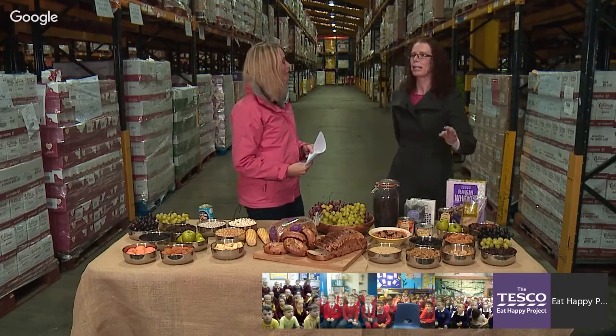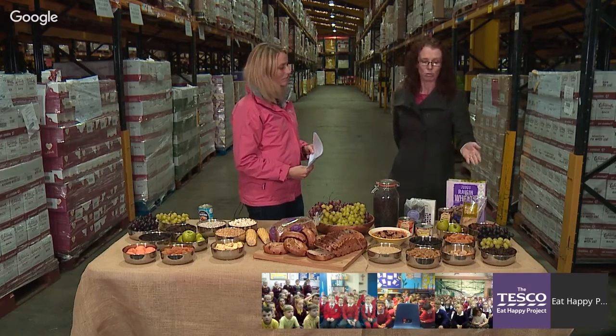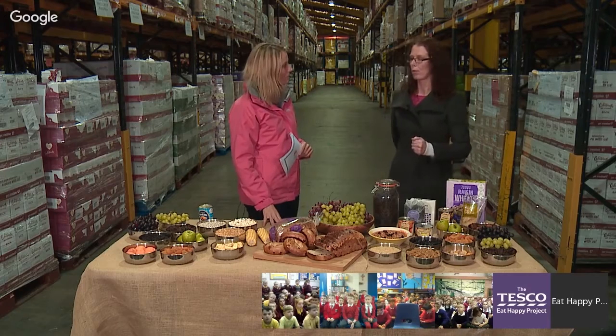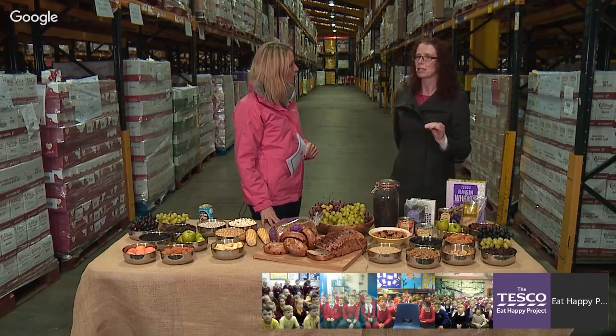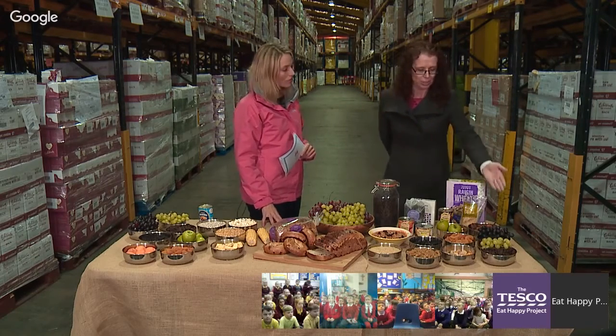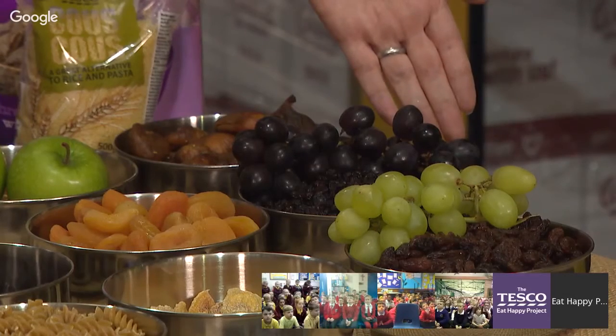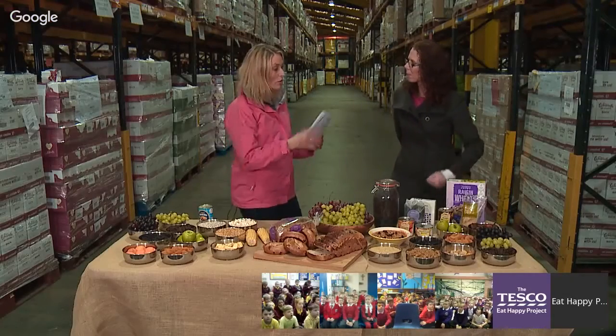There's a difference between a raisin, a sultana and a currant. So a raisin is a white grape naturally dried in the sun for 3 weeks. Right. A sultana is using the same grape but then dipped in a special solution to speed up the drying process. And a currant is using the black Corinth grape, which again is naturally dried in the sun. Wow, so they're all quite different then.